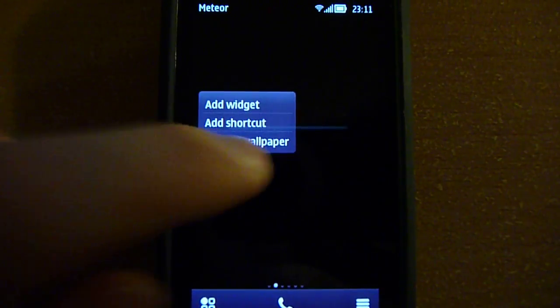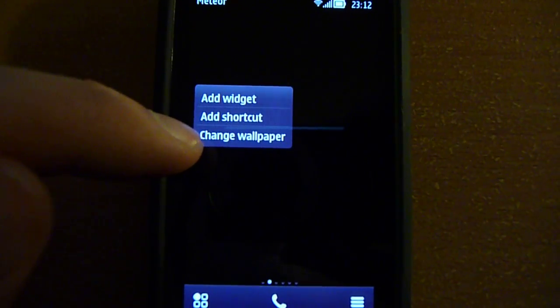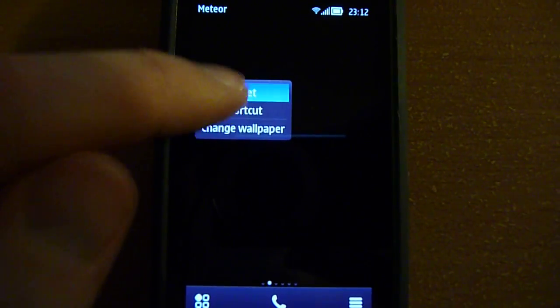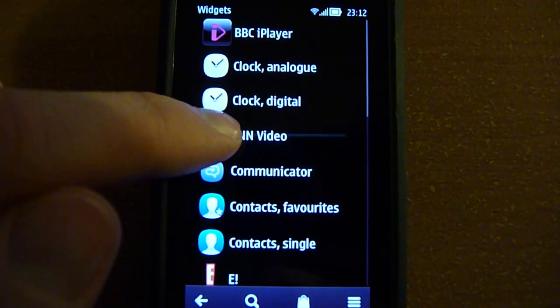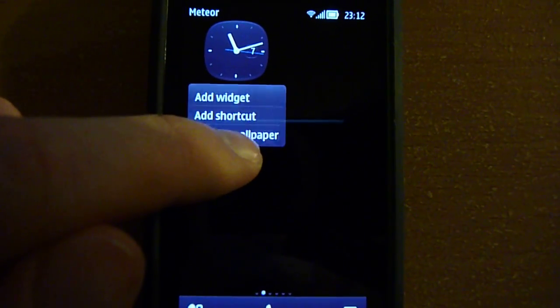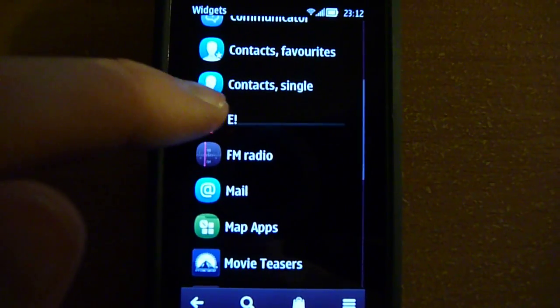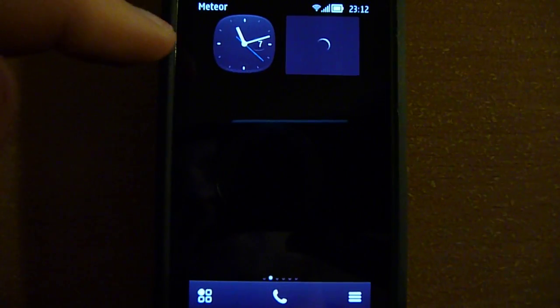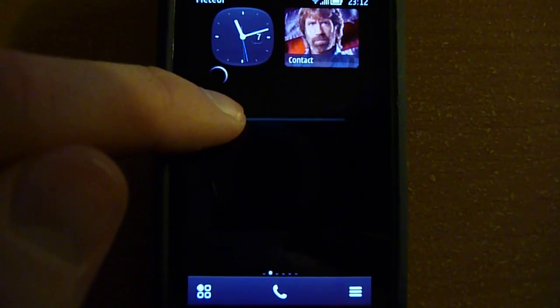Let's add a widget. You can add a widget, you can add a shortcut, you can also change the wallpaper, and you also get some new wallpapers here. For example, let's add an analog clock. That's how it looks. Let's add, what should we add? For example, you can add a single contact here. You can pick a contact you want from the list. Let's say contact 1, Chuck Norris.